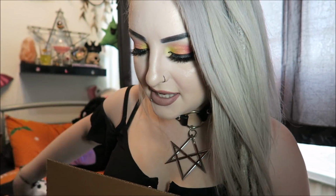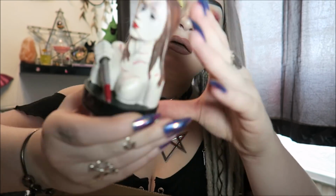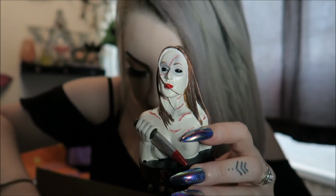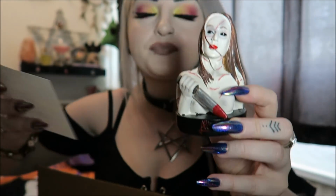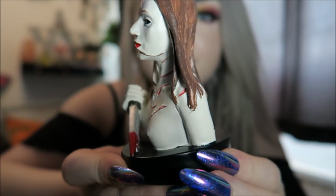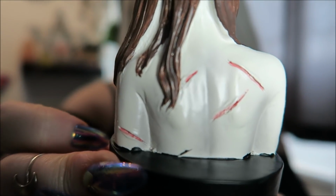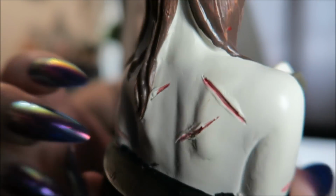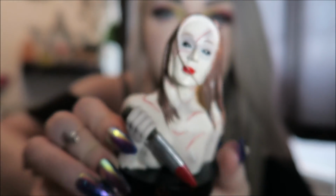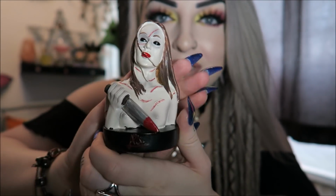So that is that. And last but not least, we have our Resin item, which is obviously the 13 Ghosts item, because that's the only theme that is left. And this is what it looks like. So if I remember correctly, this is like the Princess Ghost or something. Let me look at the thing. Yeah, Angry Princess, that's what she's called. So this is a 4-inch bust of her. She's got like slashes on her and stuff. And her knife. So that's pretty cool. Not my favourite one by them, but it is a pretty creepy one.